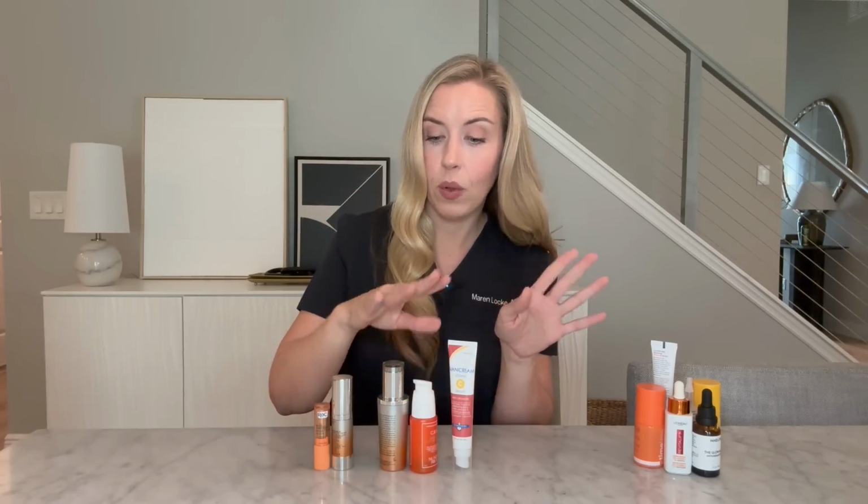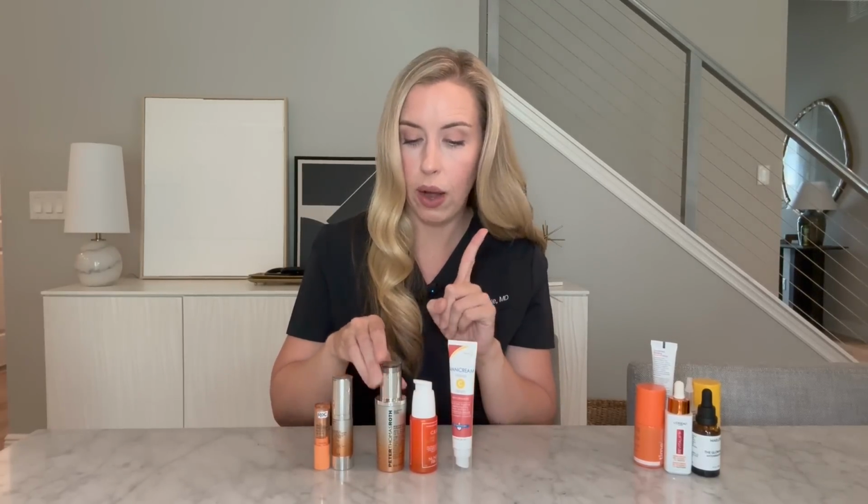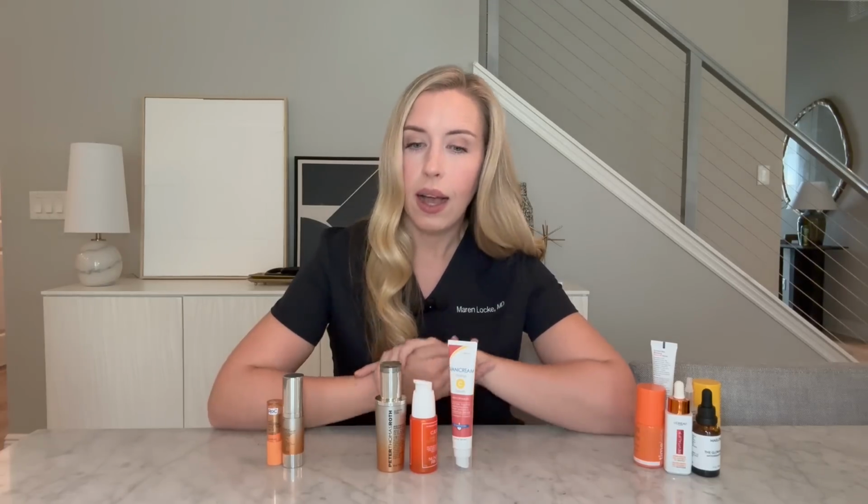And then we are going up to Peter Thomas Roth. That is going to be an important discussion to have. Quickly here, I forgot to mention, why are there only 3 here and there's so many products here? Because it is much harder to find tetrahexyldecyl ascorbate vitamin C serums. And from my research, I think it's harder or more expensive to formulate this ingredient.